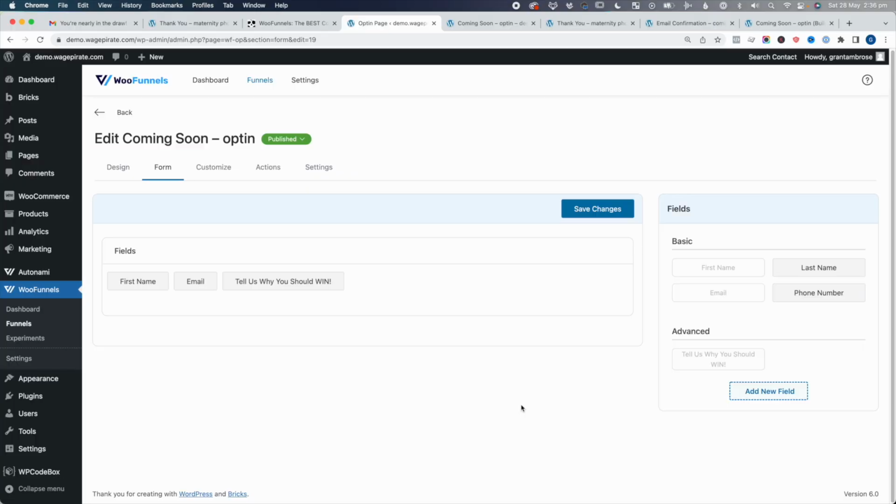So you don't need a different form plugin. You don't need Gravity Forms. You don't need anything else. It just works here inside of WooFunnels.